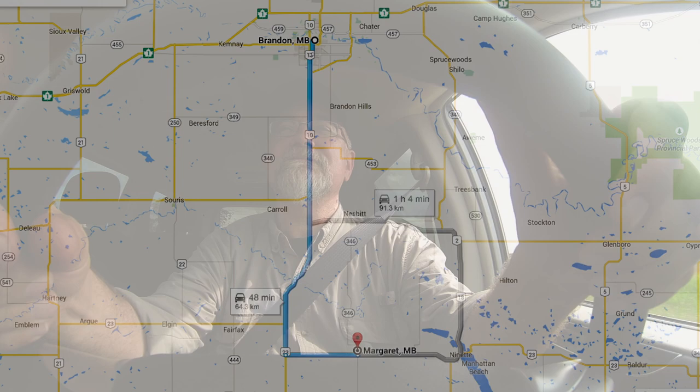The bridge is just a short drive south from Brandon. I'm excited to visit it as this site is a very important one for the history of transportation in Manitoba because it tells us how people used to get across rivers.